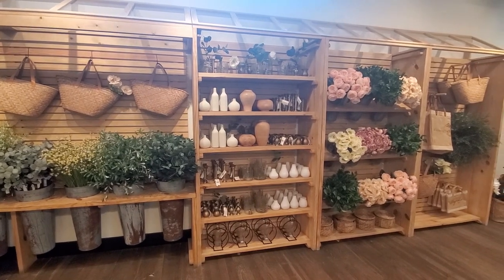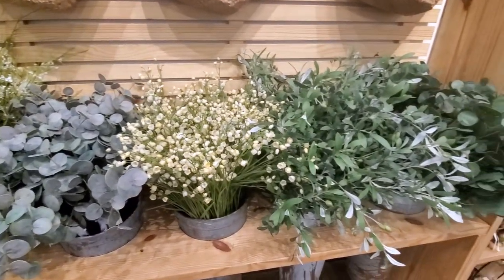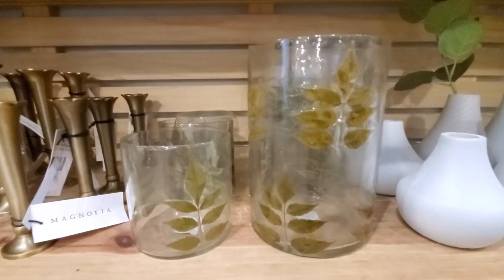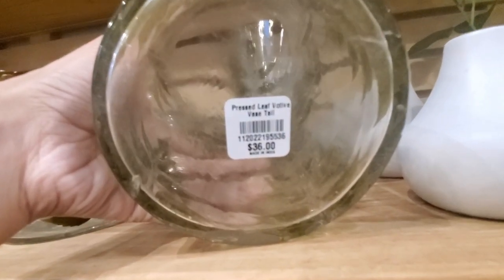I love the wide variety of florals, always beautiful. Also like these baskets here, that they look great hanging with flowers on it. And how cute are these vases? They come in two sizes with the pressed leaves. I think they are very pretty.